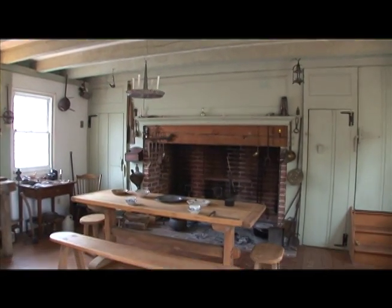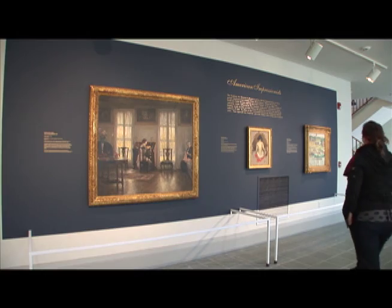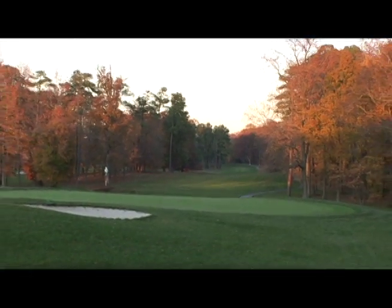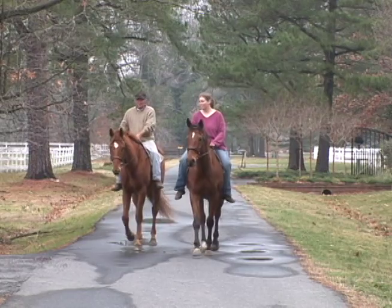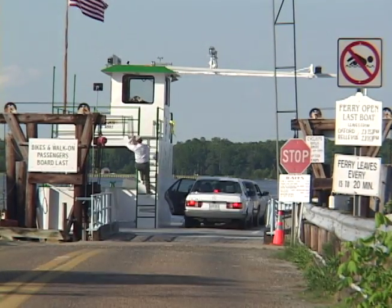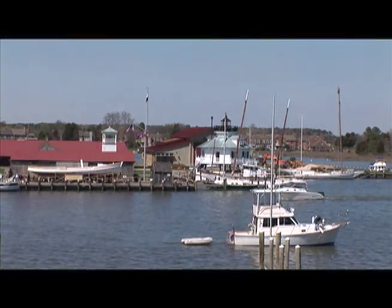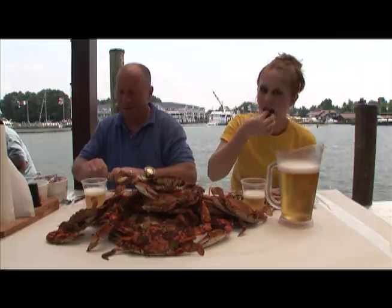History is a passion. Talbot County is rich in history, and a wealth of museums encourages you to look and learn. Do you love the outdoors? Golf emerald green fairways. Catch 'em your way. Jump a skipjack. Go on horseback. A bicycle built for 2. The Oxford Bellevue Ferry is waiting for you. It doesn't matter how, whatever your reason, whatever the season, your time for Talbot County is now.